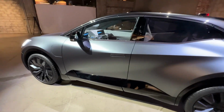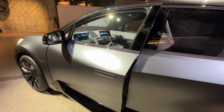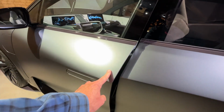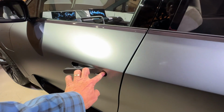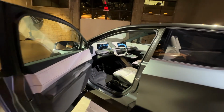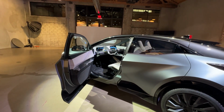Now, the cool part of this, of course, is the doors, because electric cars have to have cool doors. At least so says Tesla. And let me show you what's cool about this. Check it out. Yep, they close themselves, and of course the door handles are hidden, giving it a much more aerodynamic profile, which makes for a more slippery car, which makes for longer range.